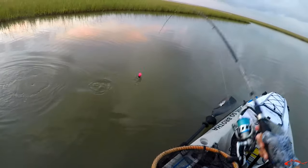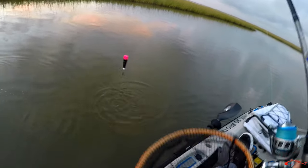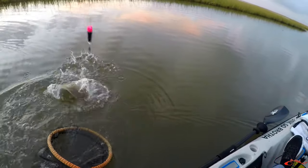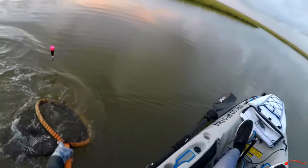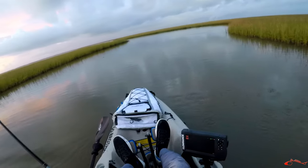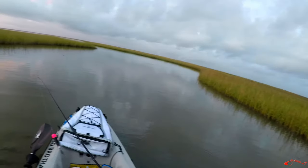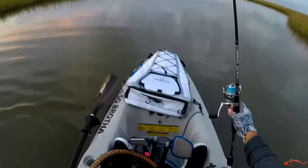Oh, you know what? This is a flounder, dude. This is a real nice flounder. He's pulling me everywhere. See if I can get him up here. He's swimming away. He's like dragging me through the marsh. Oh man, this is a nice flounder. Oh heck yeah. Man, I've been wanting a nice flounder for a while.